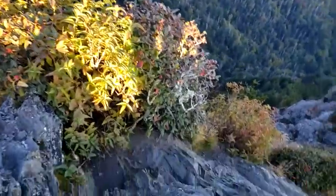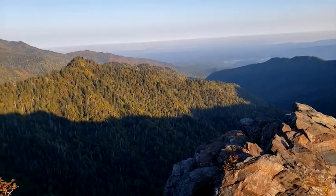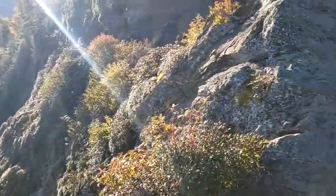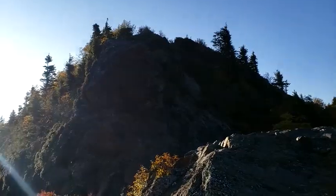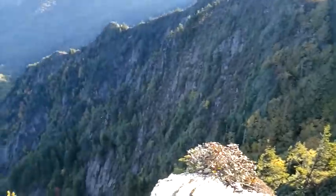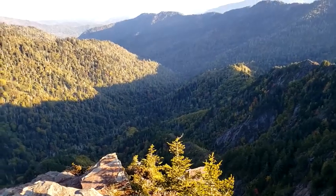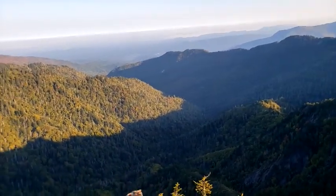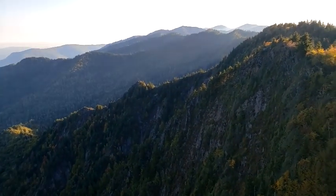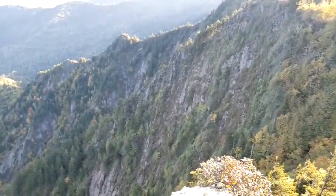Ooh. There we go. Very beautiful. There's looking up on Charlie's Bunion. There's looking over Charlie's Bunion. So as far out as I am going, I'm climbing back up. Could be a dangerous slip. That's beautiful over in there.